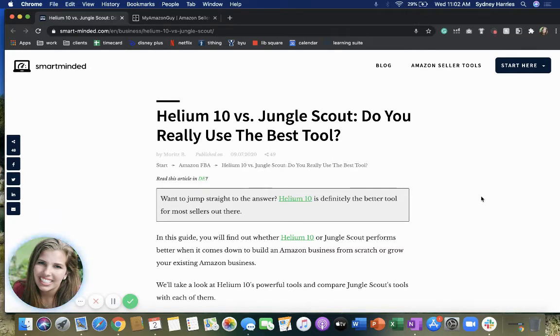Helium 10 is definitely the better tool for most sellers out there because of the wide variety of tools that it offers. So during this video, we'll take a look at Helium 10's powerful tools and then compare them to Jungle Scout's.